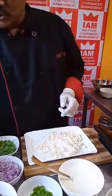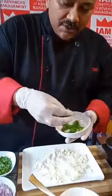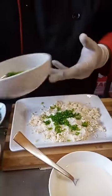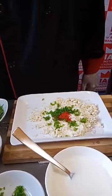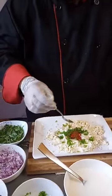Make sure you don't put too much flour. If you put too much flour while cooking, it will give you toughness and become hard. So just a little bit of flour. Then, since I say Shimla, you add a little bit of capsicum. That will give you a nice aroma when you fry it. We'll add a little bit of Kashmiri chili, make sure not too much, and a little bit of roasted cumin jeera and a little bit of salt.